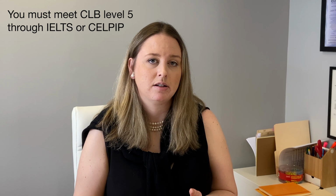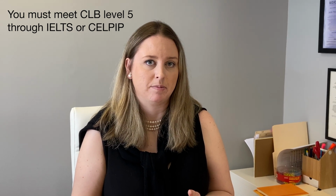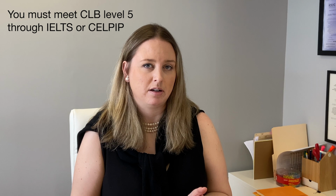As far as other requirements, there is a language requirement. You need to show that you can meet Canadian Language Benchmark Level 5, which is about intermediate English or French. That's through an approved English exam, either the IELTS or the CELPIP, or the approved French exams if you're French speaking. You need to provide original language results with your application to show that you can meet these language requirements.